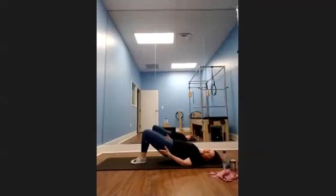I want you to squeeze your inner thighs, come up just a little bit higher for me. Heels together, knees together. Let's open those knees out to the side, close them together. Open out, close together. In four, and three, and two, and hold those knees open, pulse them. Glute work, inner outer thighs working. Eight, seven, six, five, four, three, two. Draw those knees together.